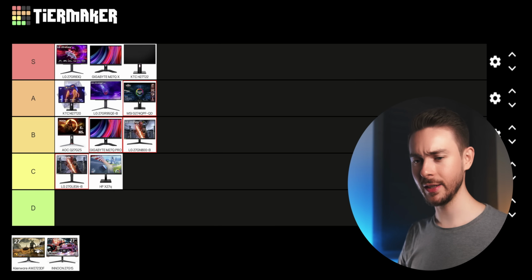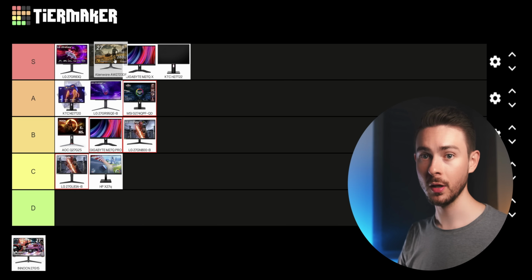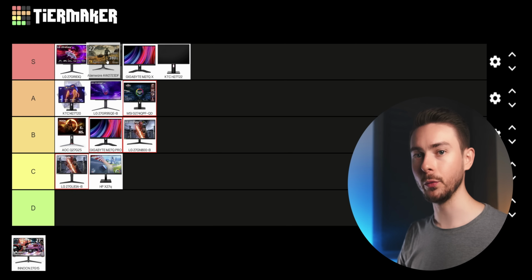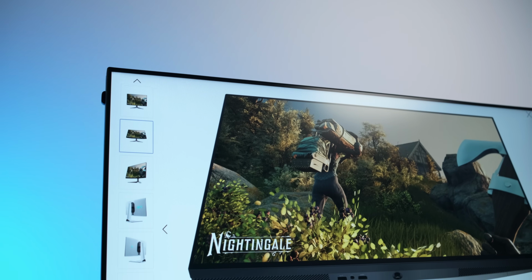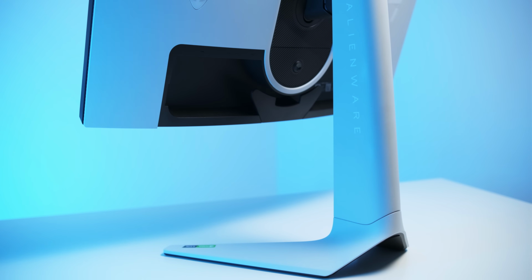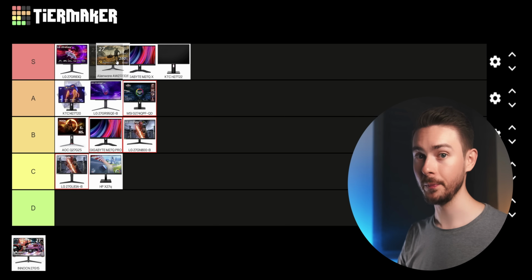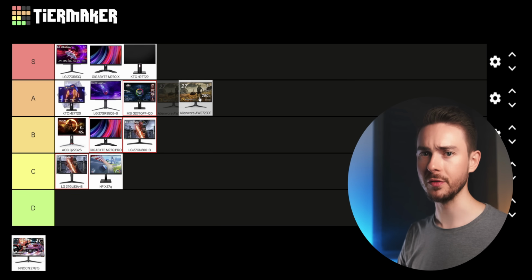Now, the Alienware AW2723DF actually closely competes with the MSI and LG we've just talked about. Performance-wise, these three are trading blows. However, the Alienware usually is much more expensive. There really isn't anything that would justify the higher price tag though. Like, I guess the small bezels are nice to have and the integrated cable management is pretty neat, but it's surely not worth paying much more for. The performance is still great though, so I guess low A tier is fair.